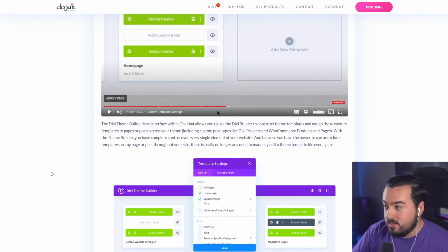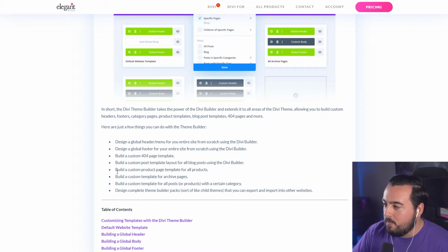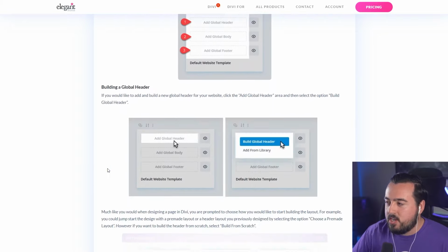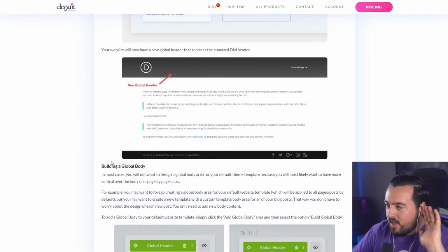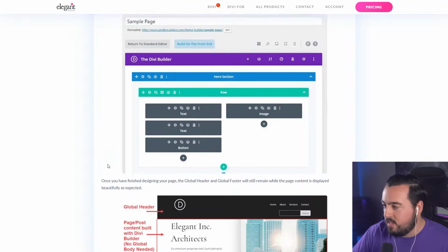And I highly recommend you check it out because with it, you can do a global header and footer, custom 404 page. The custom templates are extremely useful. So highly recommend you check that out. And if you don't want a video, we have everything broken down with multiple images for each piece of documentation.